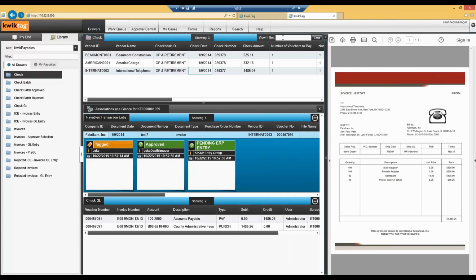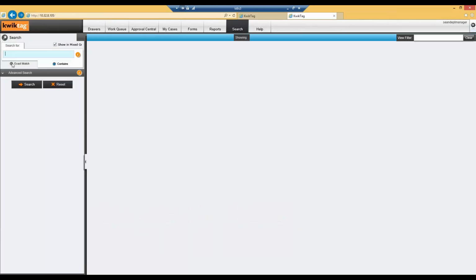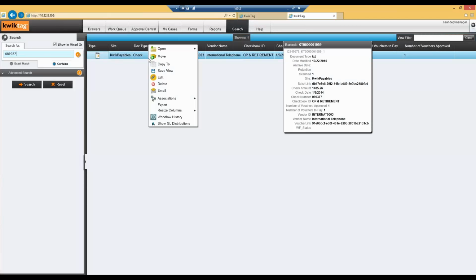And in fact, if you can't find them in KwikTag, if you're not sure where they are, you can always search for them. Just come in here to KwikTag and do a global search. So that was check number 089377, Mr. Auditor. I can come in here and just do a random global search, right?